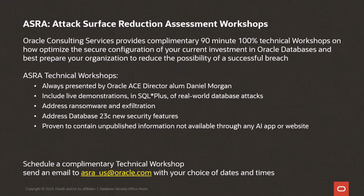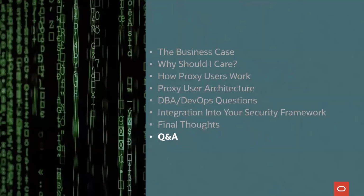So it's not often that you can just pick up the phone or send an email and say, I want an hour and a half of Dan Morgan's time to assist us with a security issue, but this is a mechanism for doing that. And part of what's included in the workshop is that I do a live attack in SQL Plus using a very sophisticated technique so that you get a real sense of what an attack looks like. A real attack on an Oracle database does not look like anything that you've ever seen in a movie. So that's something that we can offer to you. Both of these are complimentary. One's a download, one's a workshop.